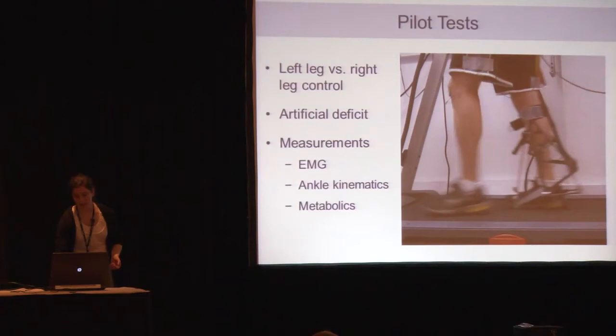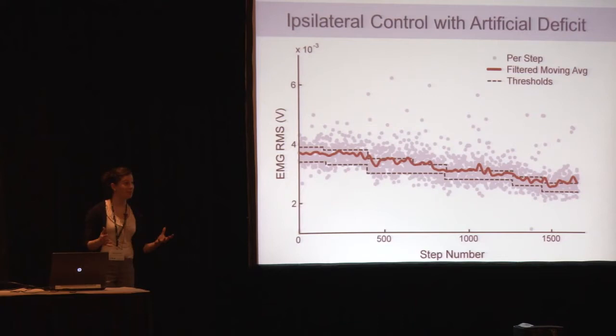The data shown here is extremely preliminary, and what I will say is very speculative and should not be taken as anything set in stone. We ran this trial where we imposed an artificial deficit on a subject, and we used the right soleus muscle to control assistance to the right limb. The idea was to follow the general trend in the muscle activity with these thresholds. Interestingly enough, it seems that the muscle activity actually decreased over the course of this 30-minute trial.